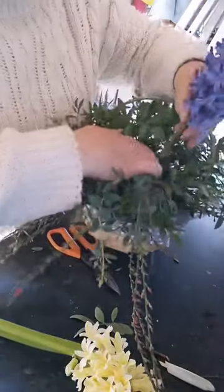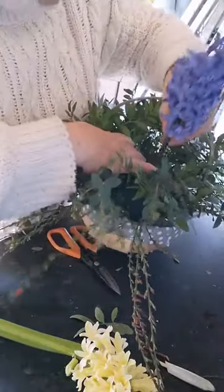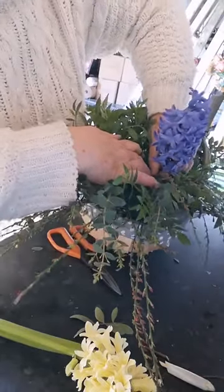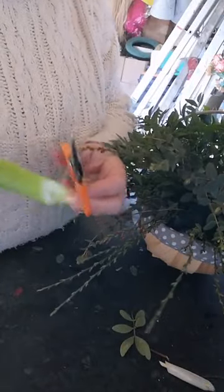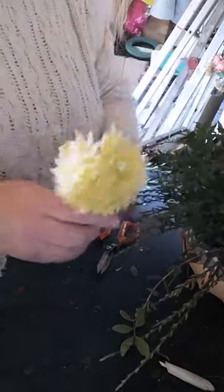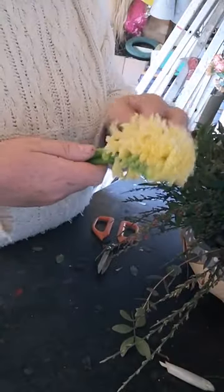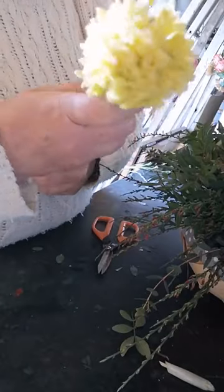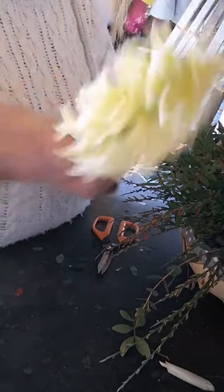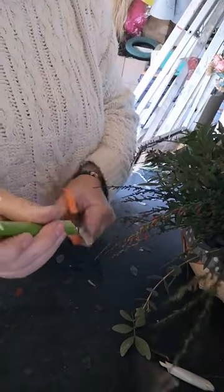So you just move the greenery out the way, and just push it straight into the oasis, and just leave it. Don't pull it out and keep poking it in, because otherwise you'll damage the stem. So decide where you're going to put it first before you do it, because you don't want the... this stem's a bit fleshy. Okay, we don't need that much anyway.